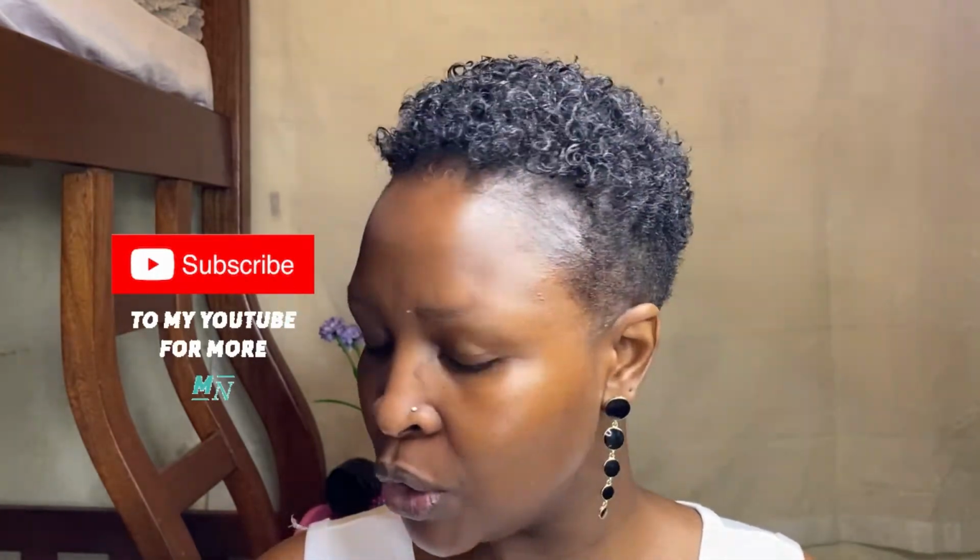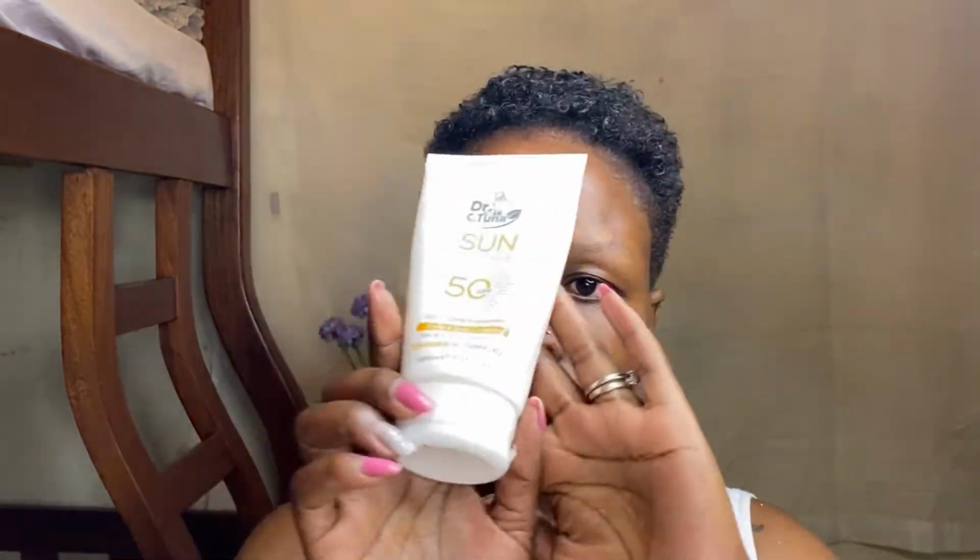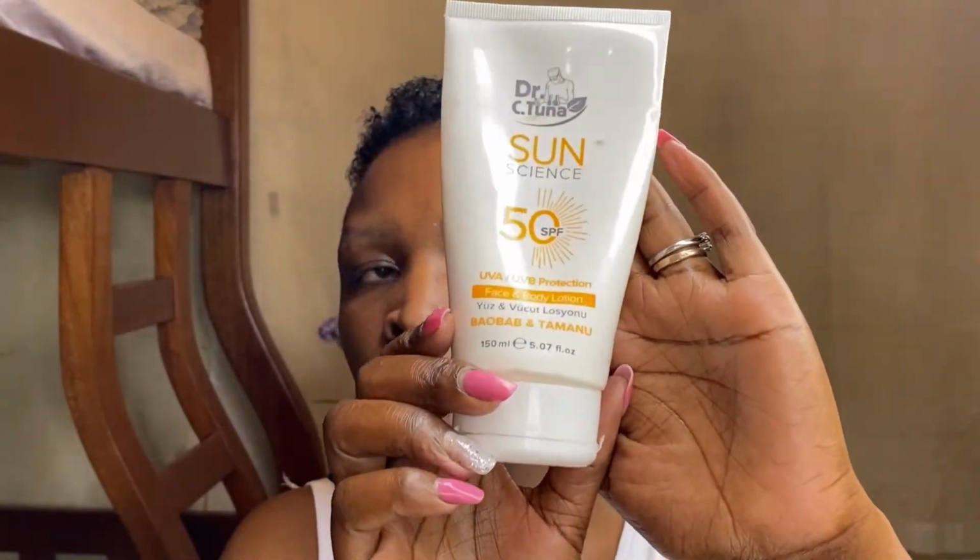So I am going to take you through the look. I had moisturized my face and actually done a sunscreen. This is the Dr. Tuna sunscreen. Actually, I've had this since last year. It's such a good sunscreen. I don't have regrets with this sunscreen, and actually it's very affordable. I think I bought mine at around 1500. You can still get it at the same price, I think.